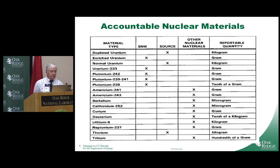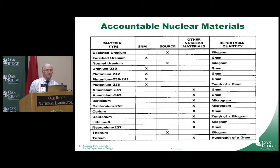The other that you see there are source materials. Typically they can be used to make or produce the special nuclear materials. So from the point in time you first get them until they're disposed of or whatever process they went through, you're going to keep track of them to a certain degree. They aren't a threat in themselves, and so they don't need the same protection as the special nuclear material, but you want to know who's got it, what are they doing with it, are they using it as a source material to make these others.